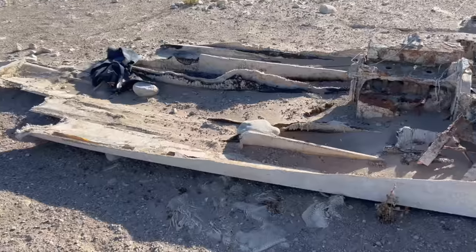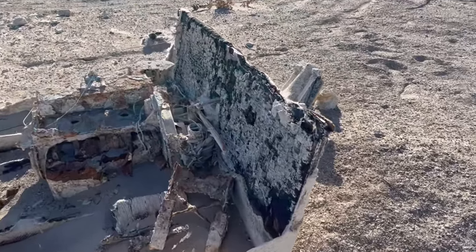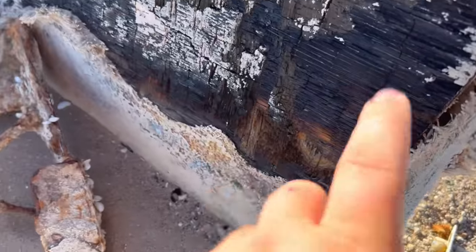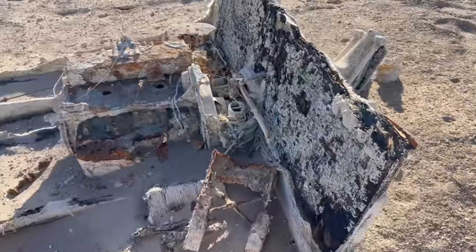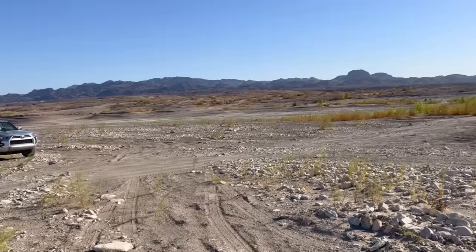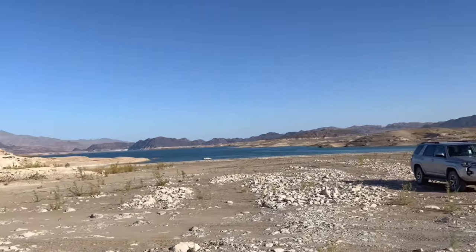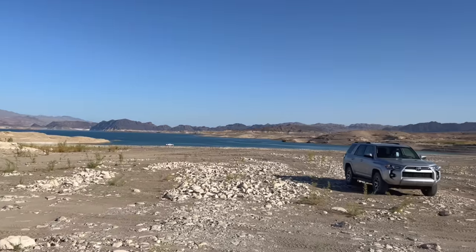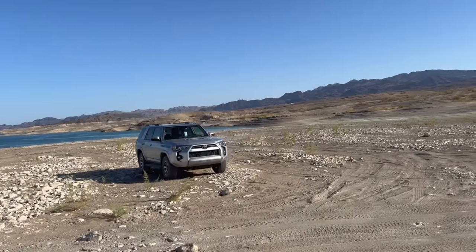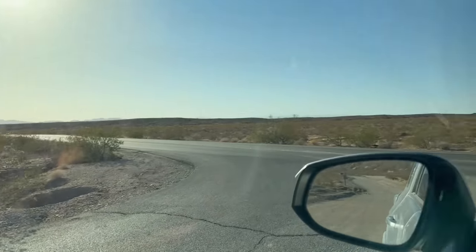I wonder where the rest of it is. That was probably a fire, if I had to guess. Yeah. It's all burnt on the backside here. Probably fuel lines, you know? They'll go up. It's pretty unbelievable. Yeah, this is the first pavement I've seen in probably 2 hours. Let's keep going around north.